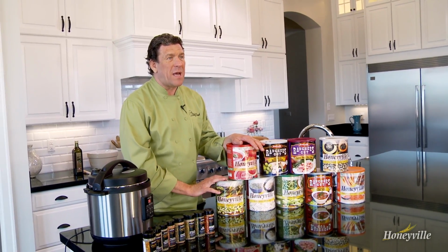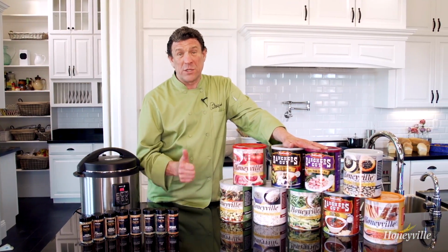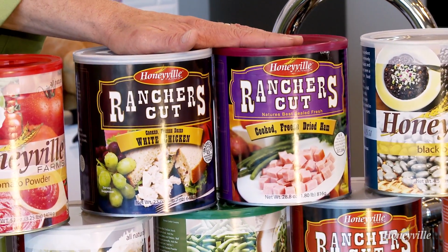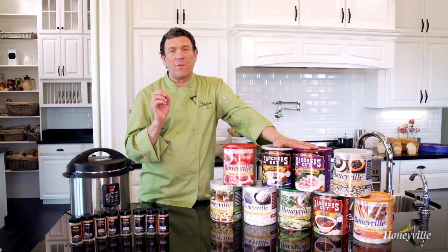So I can take, for example, the tomato powder. If I want a nice thick tomato sauce or a rich, robust red tomato sauce, I can throw it into my pressure cooker with all my herbs and seasonings, and in about 6 minutes, I have the most wonderful, rich sauce ever. A couple other things I absolutely adore in the pressure cooker are the freeze-dried meats. Whether it's the chicken, the beef, the ham, it doesn't matter which one I've tried, 6 minutes in the pressure cooker, and you wouldn't know it's freeze-dried. Absolutely amazing, and the flavors come out, they're just delightful.